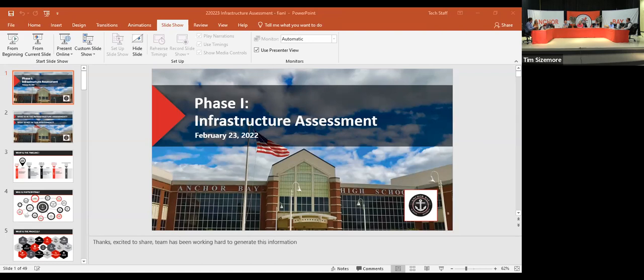launching from that point in any other additional projects. So we're going to talk about infrastructure tonight. That primarily consists of projects that maintain the function of your buildings or the integrity of the structures. So think one-to-one replacements, roofs, boilers, parking lots.